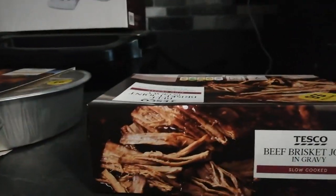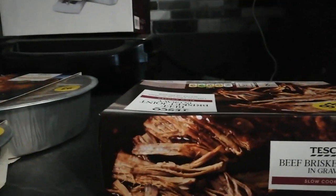So keto, please don't come after me. I know it's not clean keto, but as long as I'm sticking within my 20 grams of carbs, I'm quite happy. And I'll put these away and bring out the store cupboard stuff, and that'll be it.